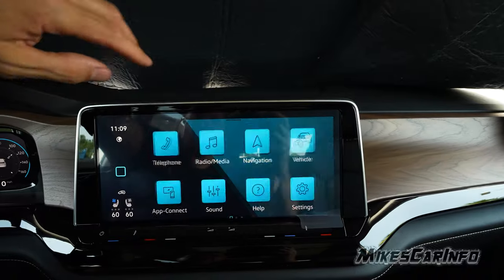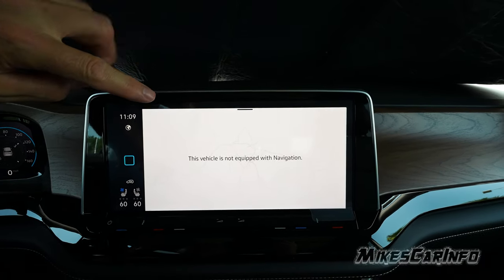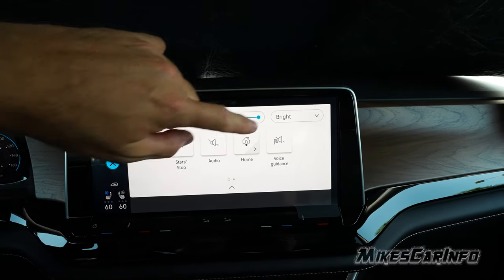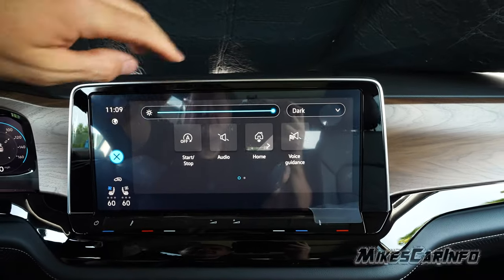It depends on what you have available what will show up under the sources. And then you can get your navigation. This is where it would normally be, but I think you can upgrade navigation with a software upgrade, I'm not sure. But you have the different options here. You can actually change this to a dark mode, which I really like. We'll go ahead and do that. See what it looks like.